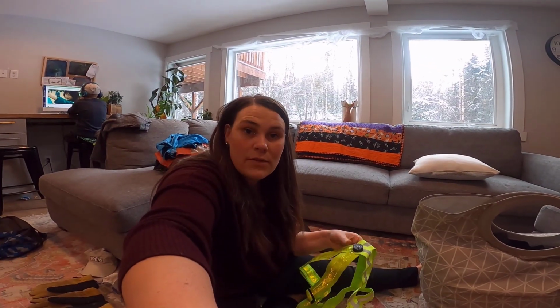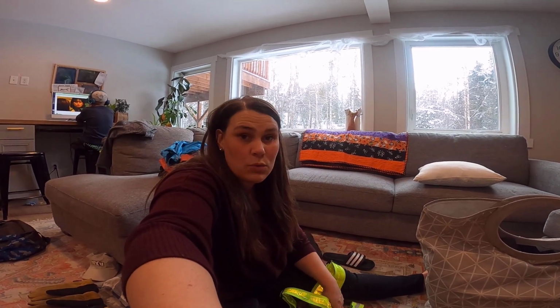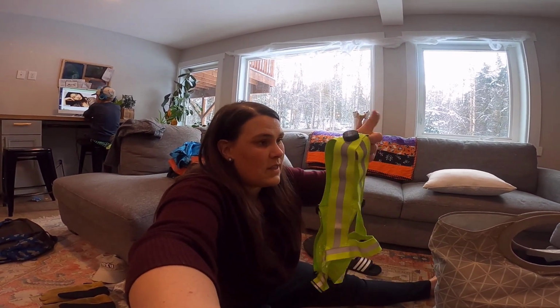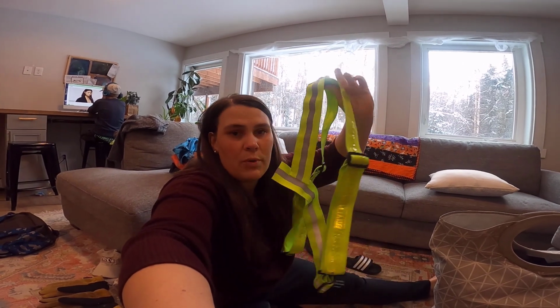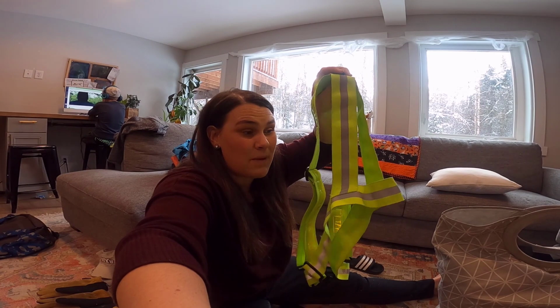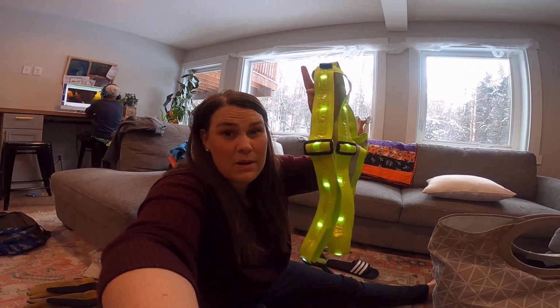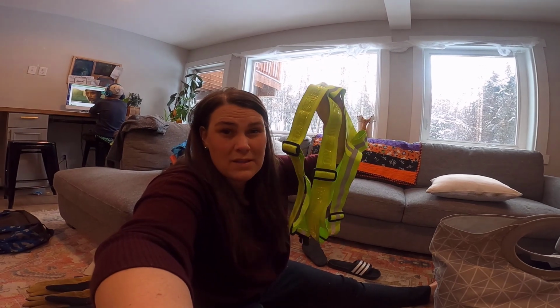Another thing that is an absolute must in the wintertime when our boys are walking to the bus stop or we're out and it's really dark is we ordered these flasher lights. You put them on and they can be seen at the bus stop because our neighborhood does not have lights. These have been amazing. Ordered them off of Amazon.